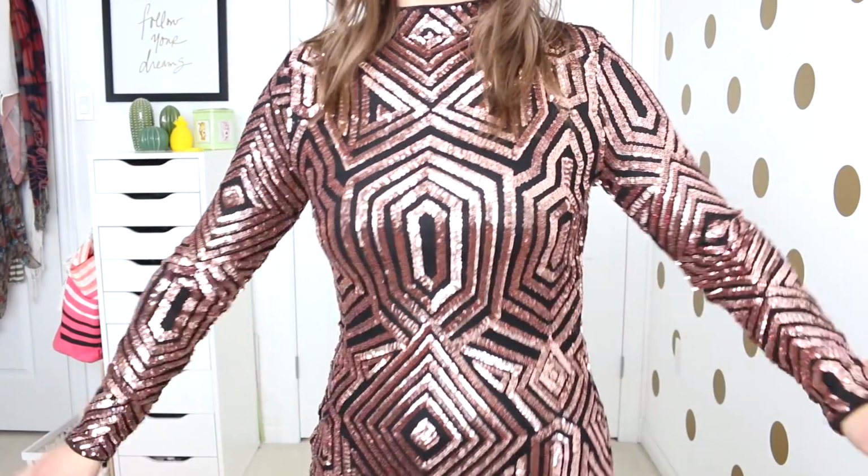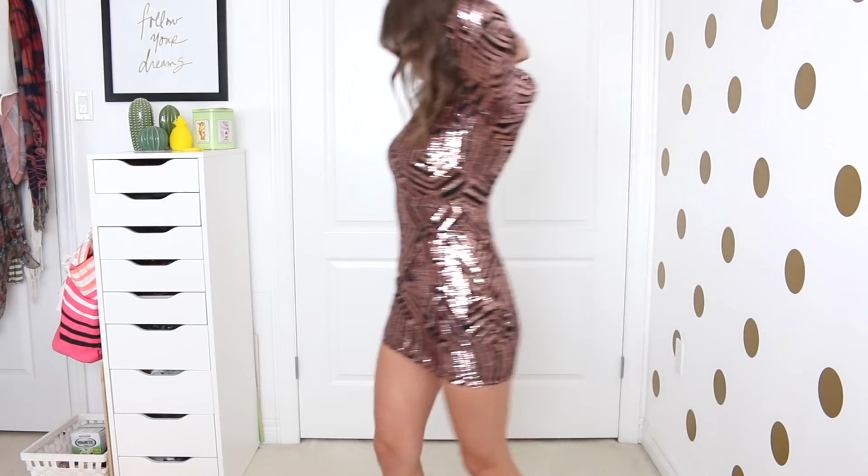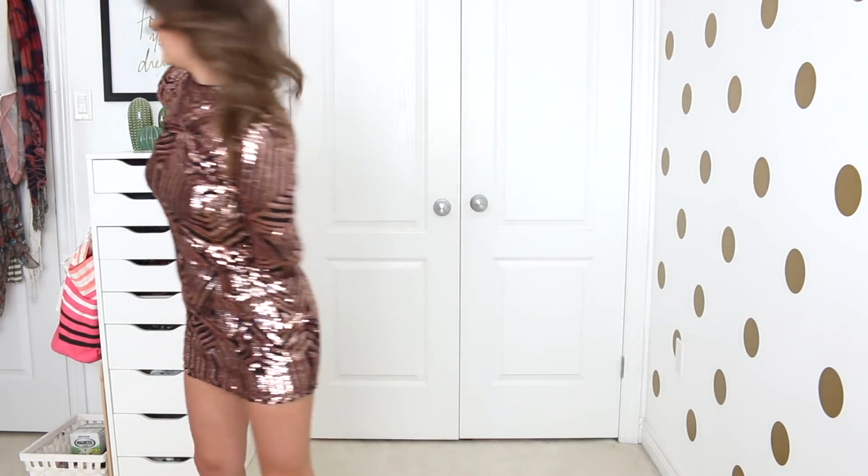This is adorable. The struggle is real with the zipper. How do people do this? If you get this dress, get a friend to help you.